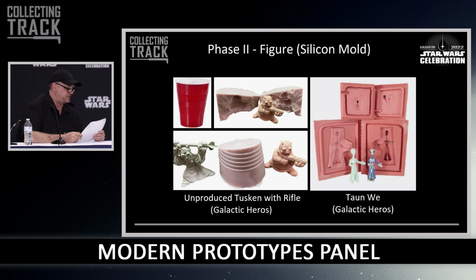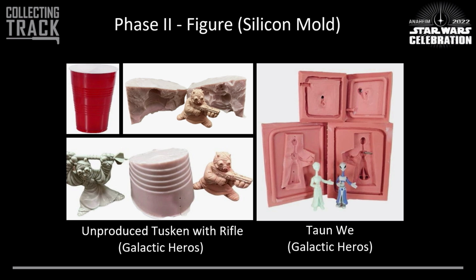This has got a lot of interesting stuff going on in this picture. We have an unproduced version of the Tusken Raider Galactic Hero figure holding a rifle versus the gaffi stick, which is the production one, which is also pictured there. This is the wax that was used to create the silicone mold, which is also pictured here. What's interesting about this is the mold was likely poured using a standard plastic red cup, showing how these sculptors would just kind of use whatever things they had laying around. So you could see the red cup swirls on the actual mold, which is kind of neat.